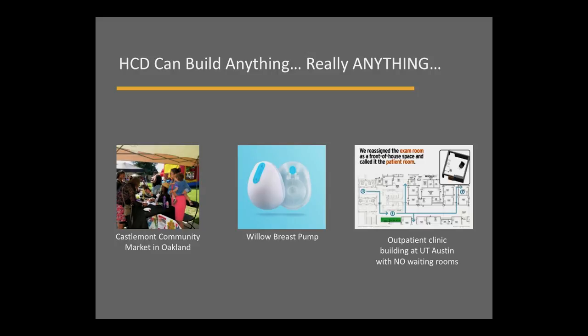And the last is from a colleague of mine at UT Austin, Clay Johnston, who used to be here at CTSI, and is now the dean of the medical school at UT Austin. And they used design to redesign an entire building of outpatient clinics. And this entire building has no waiting rooms. So you check yourself in to your exam room. I know, right?